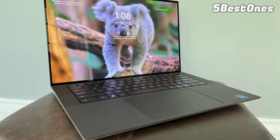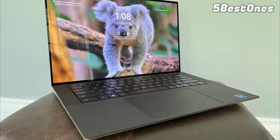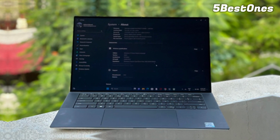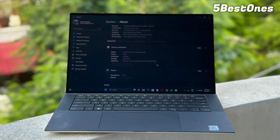Our only complaints are about the webcam and thermals. The webcam's image looks extremely underexposed, and while resolution isn't always the culprit for bad image quality, a 720p webcam still feels rather cheap on such a premium device. Lastly, the keyboard gets uncomfortably hot under load.